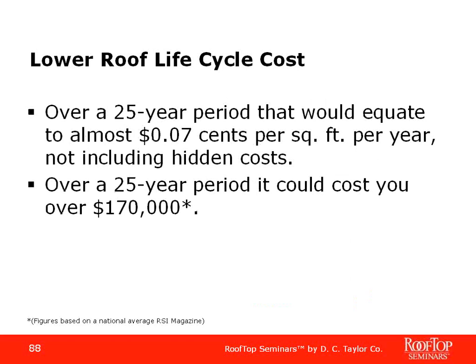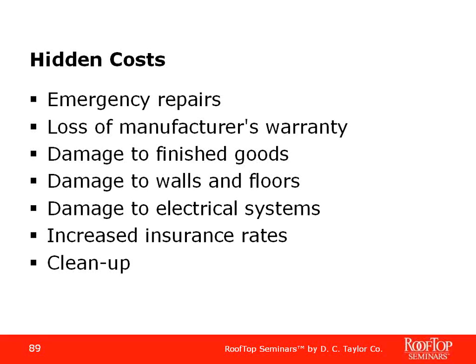Okay? So essentially over a 25-year period, it's almost going to cost you 7 cents per square foot, and that's not even including hidden costs. Again, over a 25-year period, you're looking at $170,000. I don't know about you, but I know I could do a lot with $170,000. And not to mention, these are some costs that may not even come out of your bottom line.